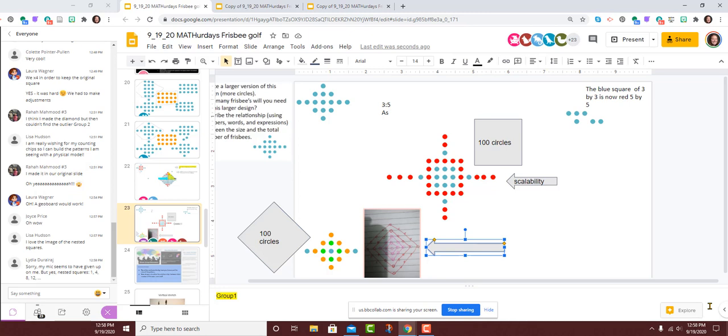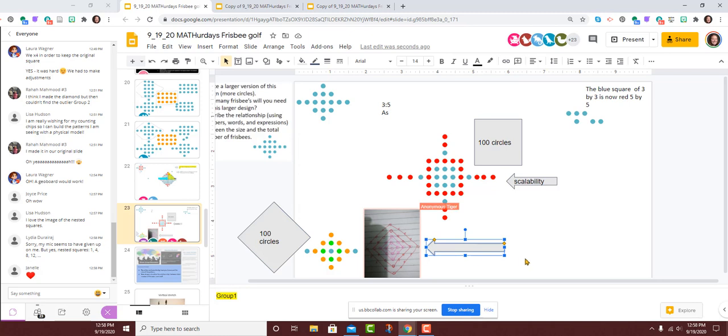So now we can get into a conversation. I agree with Lisa. I think you can make this image bigger and bigger, just creating that perfect square. And then there's just that one middle dot, which is like our center, and it stays constant and the rest of it just keeps adding on.